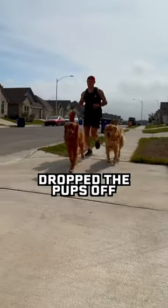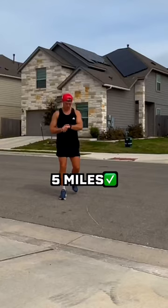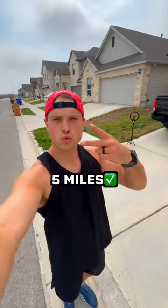I dropped the pups off at home to finish up the run by myself. I really enjoyed these new Adidas Supernovas today. I wrapped up my 5 miles. So happy that I got my run in this morning.